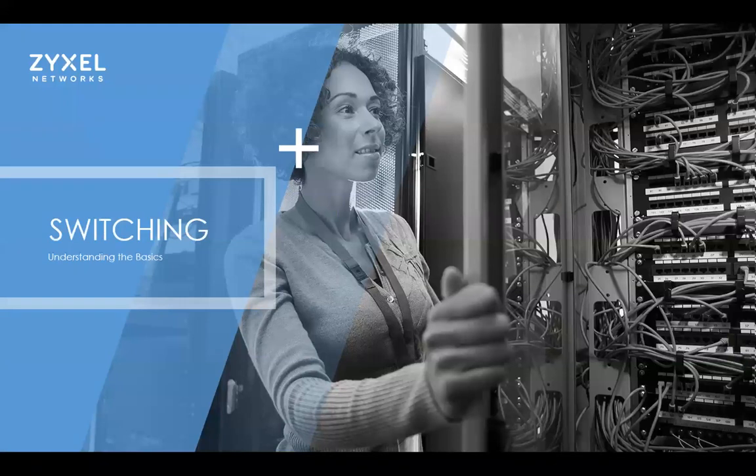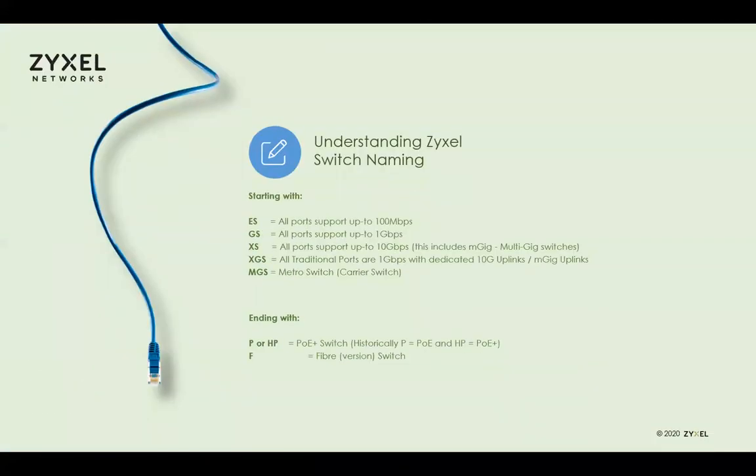So now we'll move on to our switches. So we've obviously got a ton of different switches out there. If you've ever looked at our website or pulled up the price list, you've seen it can get kind of confusing. So to make your life easier, I want to try to explain the naming because that'll tell you a lot about the switch. You will see the model name will start with a few letters.